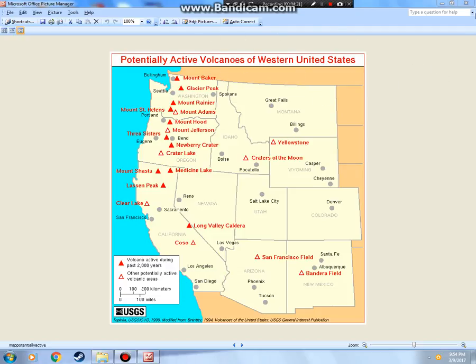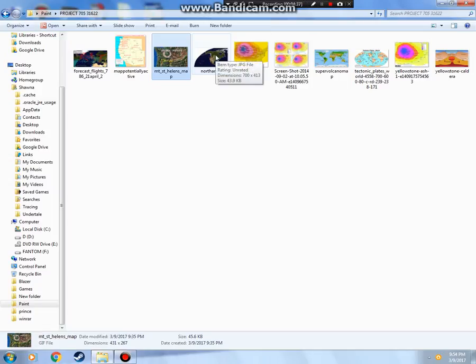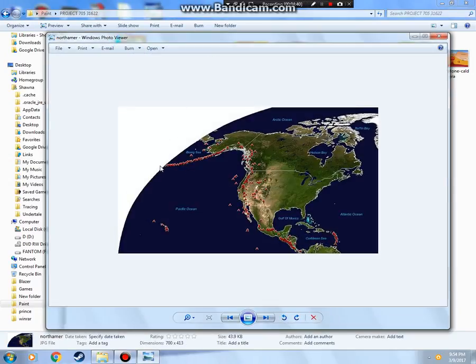So that's the western United States. Let's go to the next photo. Let's see the volcanoes in North America. A lot of volcanoes lie on the Alaskan and West Coast, even in Canada, all the way down to Baja California, that land below California that's part of Mexico, and even one that popped up in someone's backyard. There's also a lot right here because Hawaii is made of volcanic islands.